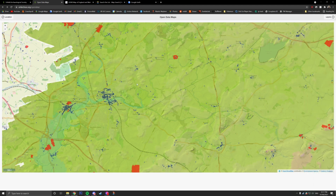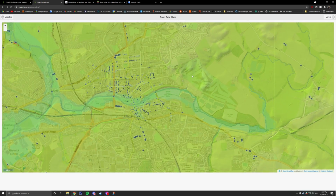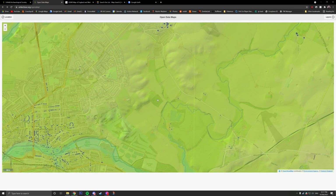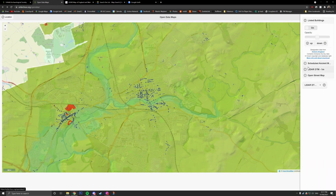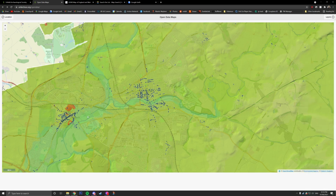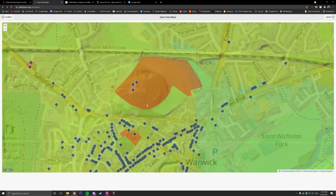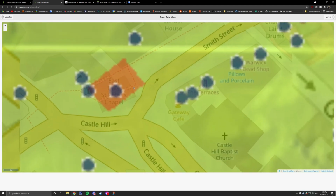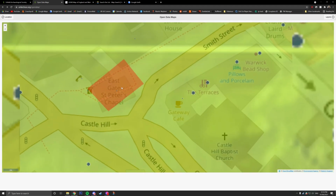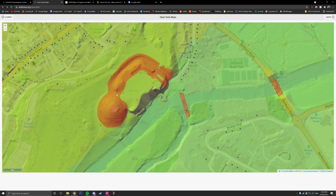As you can see, tons of listed buildings in Leamington, where I live, and if we look around, these red bits are actually the scheduled ancient monuments. I like to turn them down a little bit, to be honest, so I can see underneath them. So in Warwick, for example, Priory Park is one. We've got the College Garden here. I can't remember what that is now. Oh, it's Eastgate, okay. And then obviously the castle, where you can see all the mound and stuff.